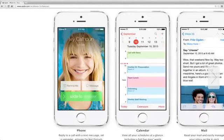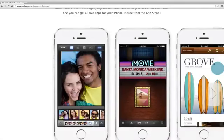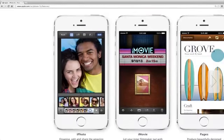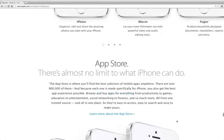Of course, we have a bunch of things here with iOS 7, which I've been making tons of videos on, but there's a ton more features that I can go over about iOS 7, which is an interesting operating system.